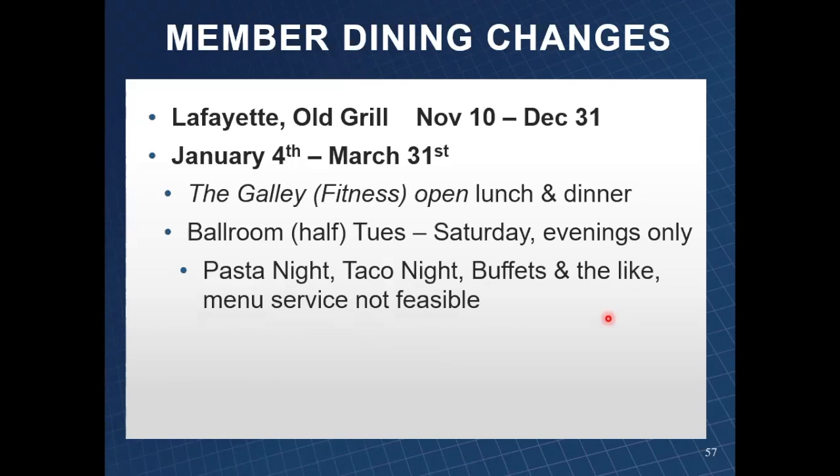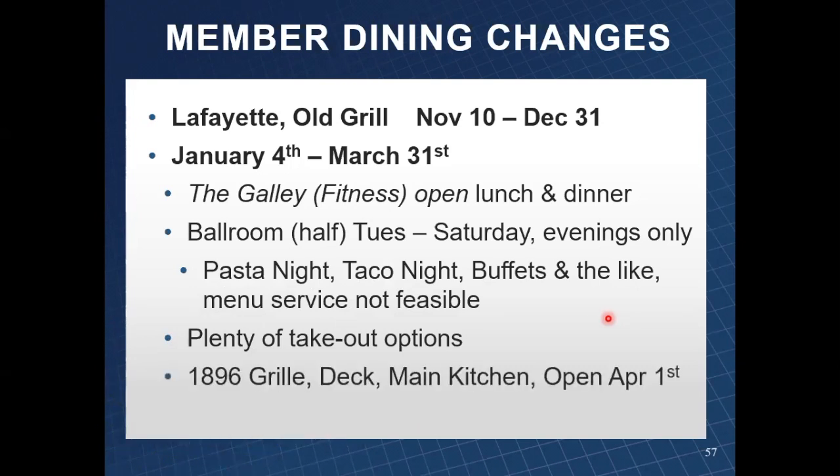We'll still be doing pasta night. We're going to add a taco night and other buffets and the like. But we really can't offer menu service in the ballroom because the downstairs kitchen is not set up for that. There's no place to grill any meats or burgers. It's just a production kitchen, great for buffets, mass production, but not for menus. But we will have plenty of takeout options. Think back to the beginning of COVID, lots of groceries and other take-home meals.